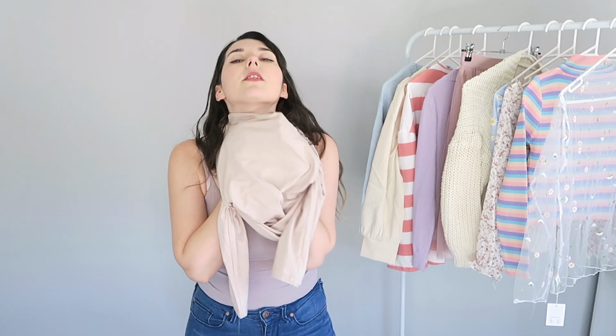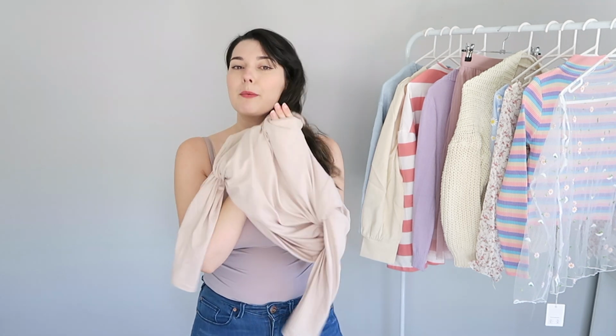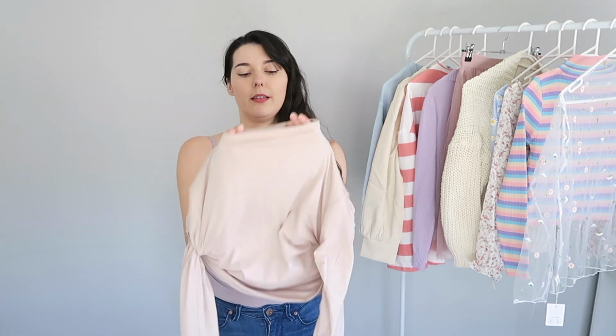The only thing I forgot to mention is that the neck is quite tight, so if you're going to be taking it on and off with makeup, you do have to be a little careful because it's fairly small.